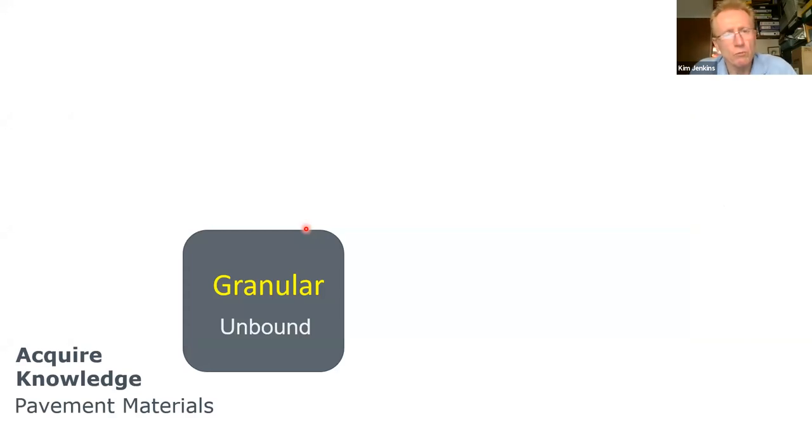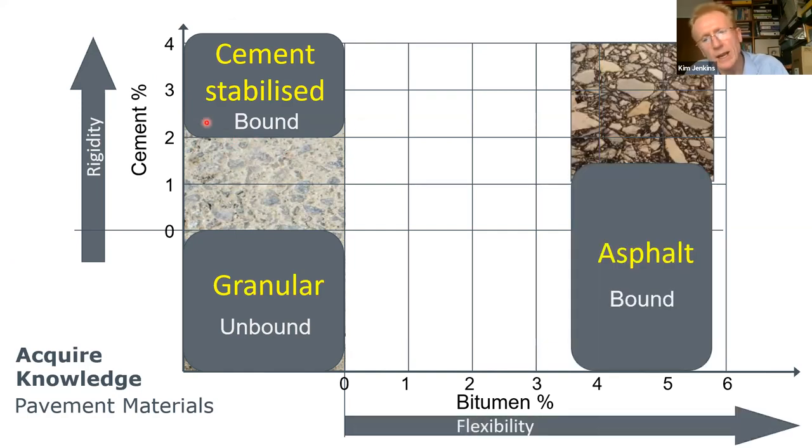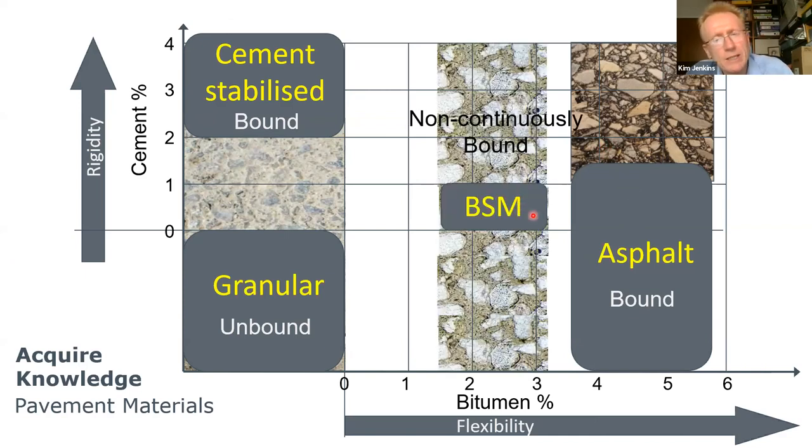Okay, so now to move on to the other options in terms of design using the mechanistic empirical way, we really need to have knowledge on the materials. And if we very briefly highlight where they lie on a two-dimensional matrix, with the cement in this granular material on the vertical axis, and obviously 0% of that would give you granular, and the flexible side, the bitumen, on the horizontal axis, we know that if you add cement, then we've got a CTB or cement stabilized base. If we add bitumen, we've got an asphaltic base and possibly surfacing too. But bitumen stabilized materials, BSMs, have in the order of half the amount of bitumen that you would use in your hot mix asphalt.